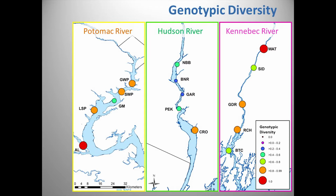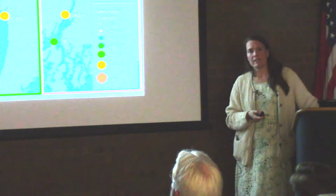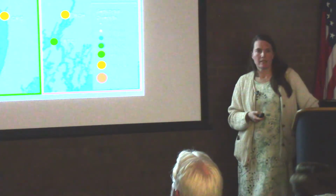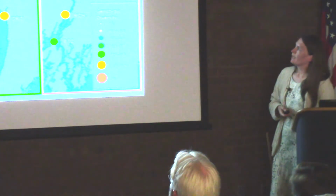Here we have the Potomac River. We have genotypic diversity with these different bubbles, where hotter colors are higher genotypic diversity, the Hudson River and the Kennebec River. What you can see is that the Potomac River is pretty much on par with the Kennebec River, but the Hudson River is actually pretty depauperate. It turns out that when the storms of 2011 came through, the Hudson River Valleson area really was decimated and is just now coming back. It's taken a long time to come back from storms.